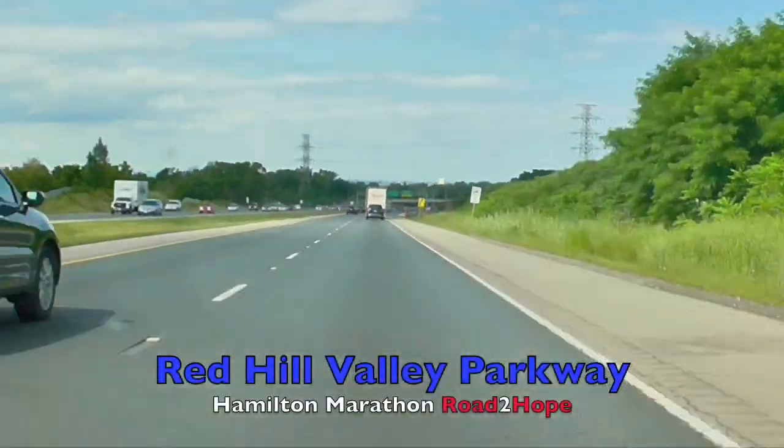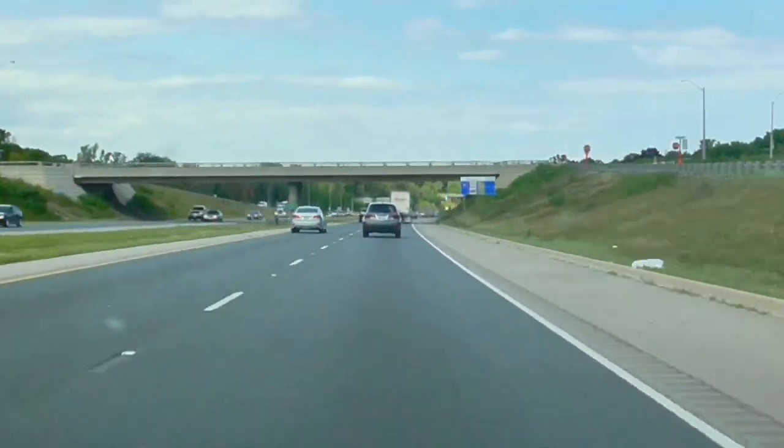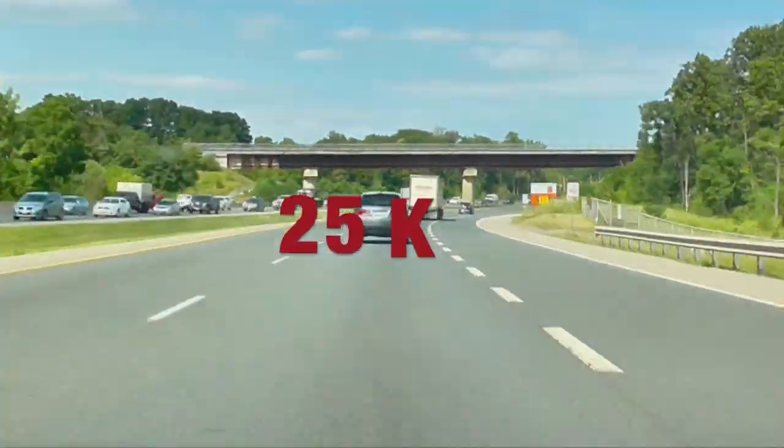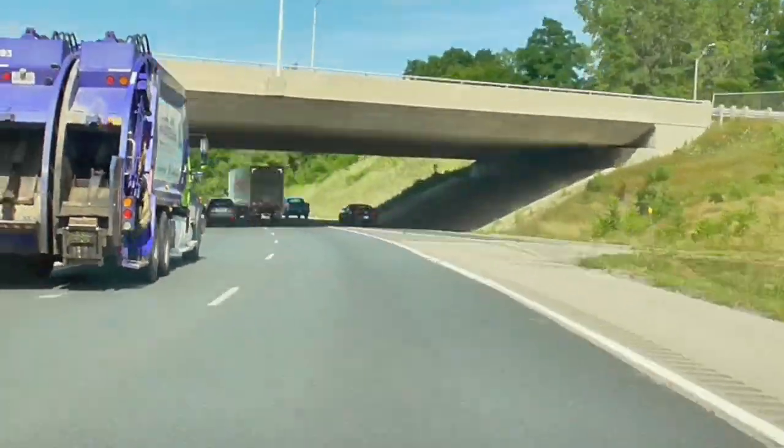Again, this will be your only opportunity to run on the parkway during this race. Don't try this in training, obviously, as we cross through the 25K mark. Now at this point in the course, we're heading towards Lake Ontario.